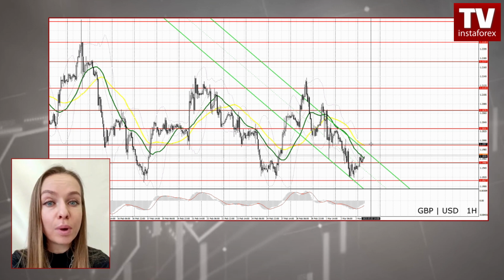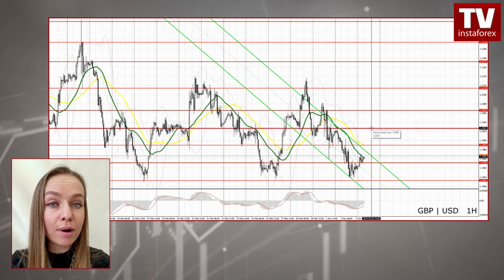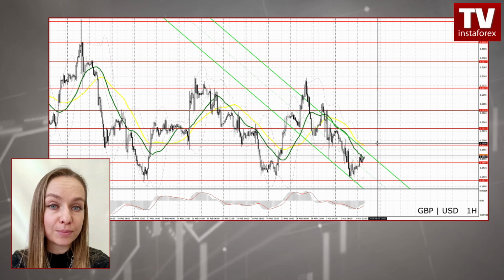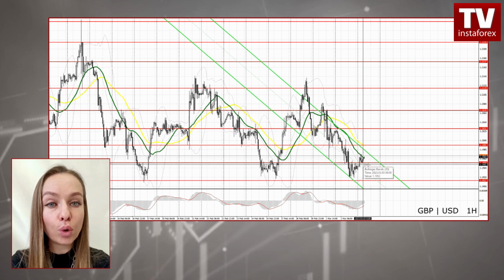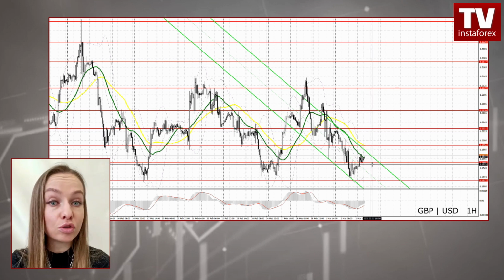An additional buy signal will be generated. Thus, the pair will recover to 1.2031. At this mark, traders are recommended to go short on a rebound to catch an intraday correction of 25-30 pips. Short positions at 1.1994 can be considered only amid a false breakout. The level of 1.1956 can be seen as a target.